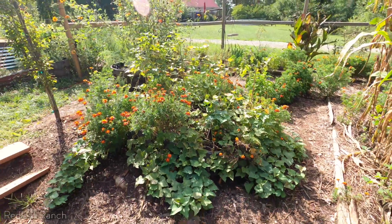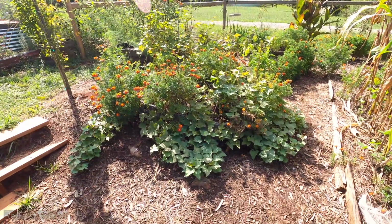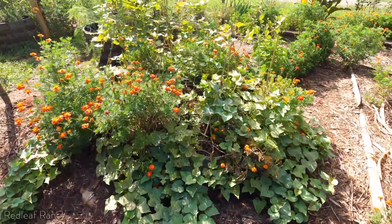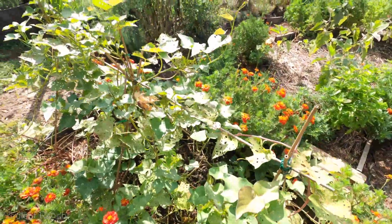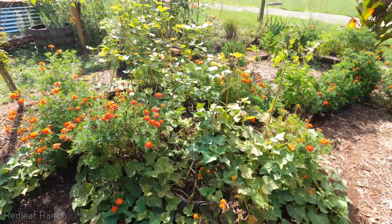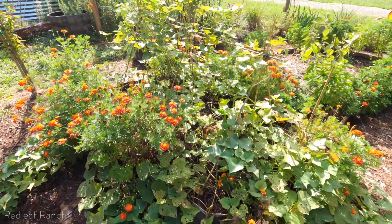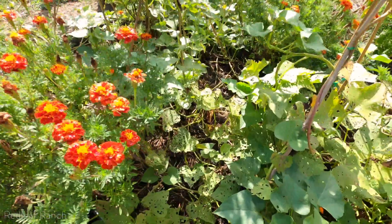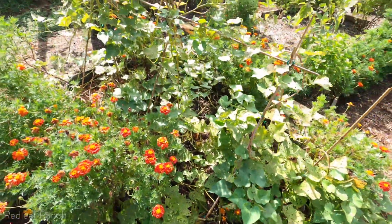Over here we have our sweet potato bed, still growing so abundantly, so productively, with a beautiful flush of marigolds surrounding, and I think it's actually helped. The sweet potato's been ravaged by some pests, but not nearly as many as I think it would have if we didn't have the marigolds here. I actually think it's time to harvest these soon. That'll be a fun video.